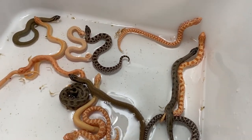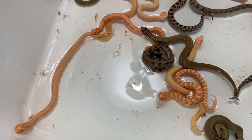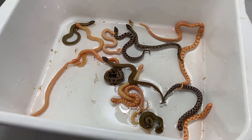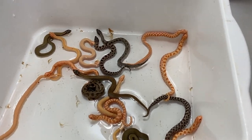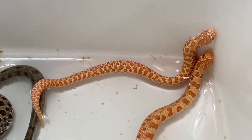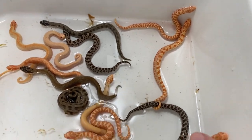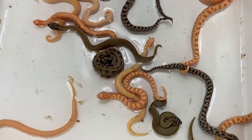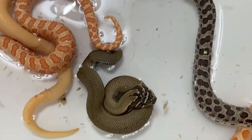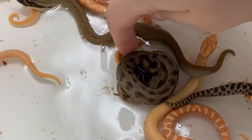Making sure they're all shed out. Staying hydrated. Hydration is key. This one. That one. You. You are trouble. Somebody please take this one. A little jumping noodle. Yeah, ginger noodle. The anaconda. Or the super panda. The scary kid. Very jumpy.